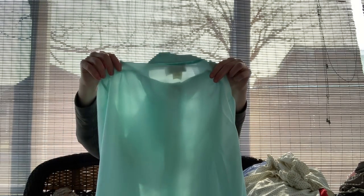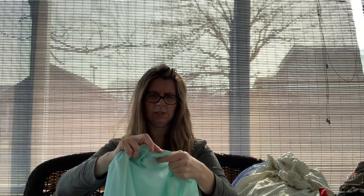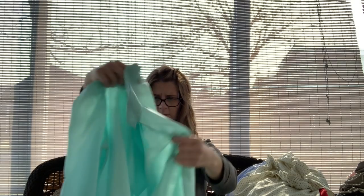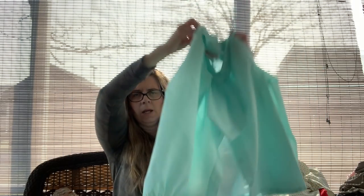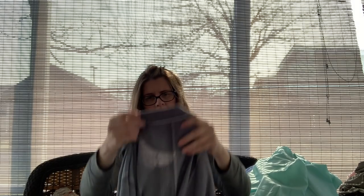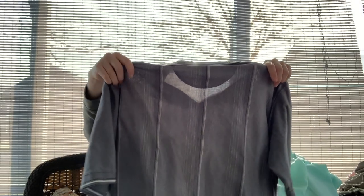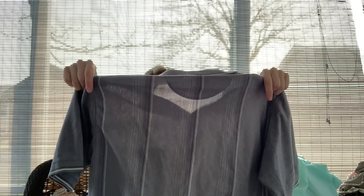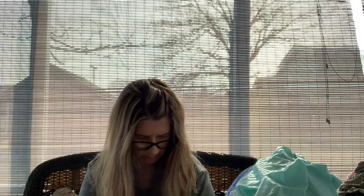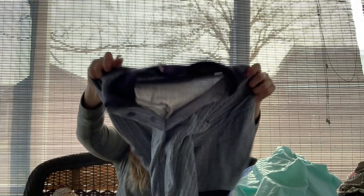Okay, here is a Judy Bond top. It looks like it's in nice condition. I've never heard of Judy Bond. It's polyester. Made in the USA. All right, here we have Knights Sportswear. It doesn't look like anything exciting. Let's see, what is this? Knights Bridge. Nope.